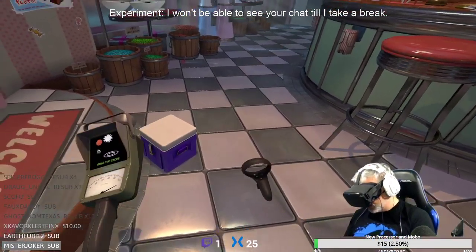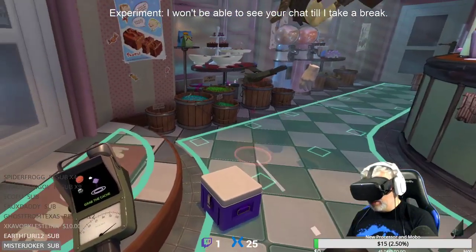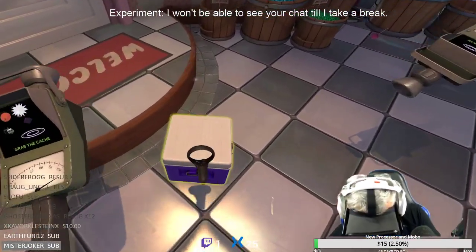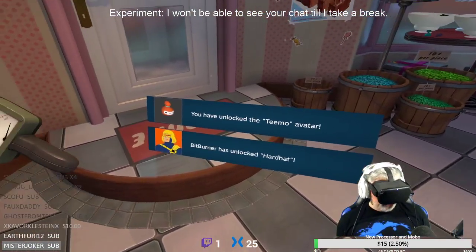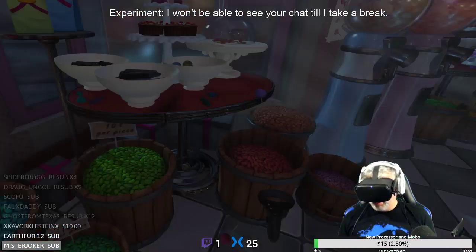Okay, I got you. Let's see, let's do this. Oh, look at that eyeball. Okay, I'm going to go here, and then I'm going to reach down and pick it up. Oh, I got a Teemo avatar. Okay. Yeah, I'm going to go look at this eyeball.